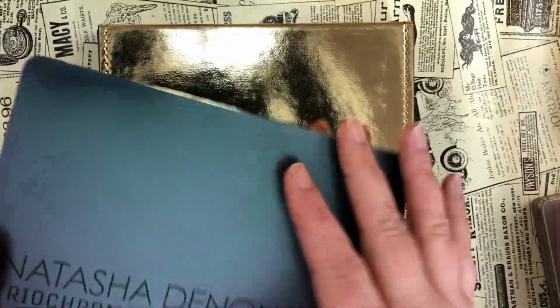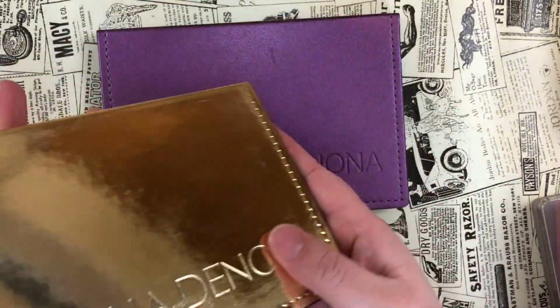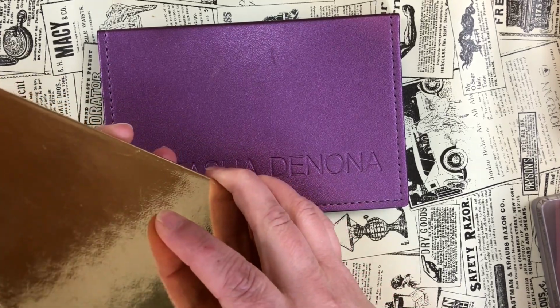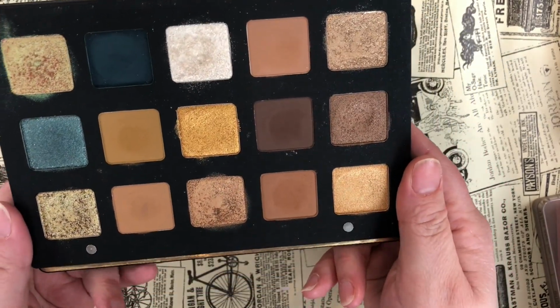Let me know what kind of content you guys would like to see with any of these palettes. But I am thinking about doing a month where I mix all of my Natasha Denona shadows together in a Shop My Stash and create looks combining the different palettes.